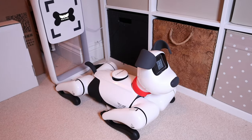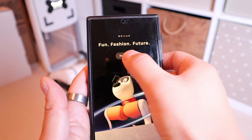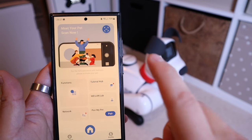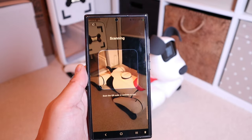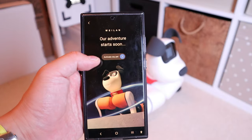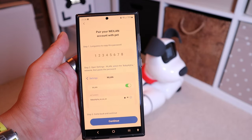Right, so we've got the QR code. We just installed the app. So let's press start, start exploration. This app is asking you to scan your pet first. We need to put that QR code onto the screen. Okay, here it goes. So activate my pet, pair it up with our Waylon account.